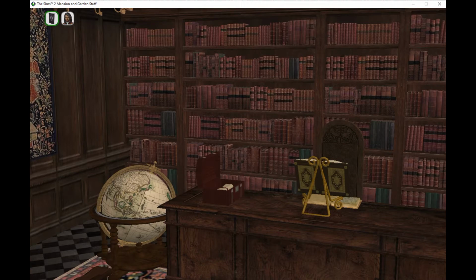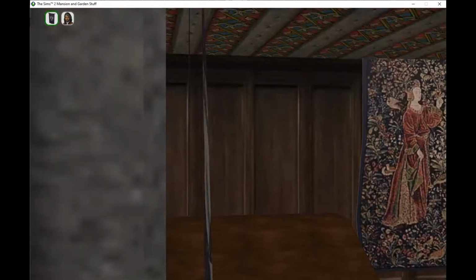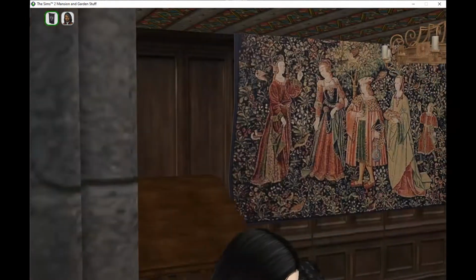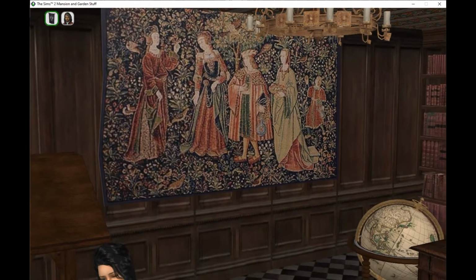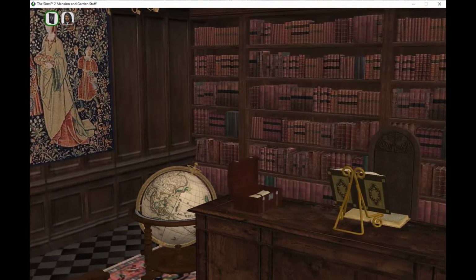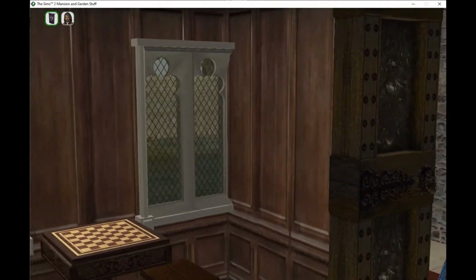Anyway, this is Arndt's study. He likes the color purple, so that's why he's dressed in purple, but also why his study is pretty purple. He also had a lot of respect for his mama and is a bit of a softer dude, so that's why there's some pretty tapestries, things like that.